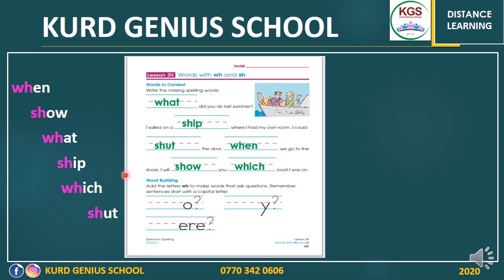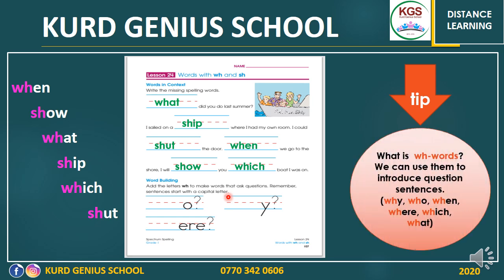Let's do another activity on the same page. Word building. Add the letters WH to make words that ask questions. Remember, a sentence starts with a capital letter. But before we add the letters, I want to explain something for you. What are WH words? We can use them to introduce question sentences.